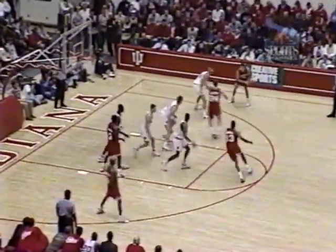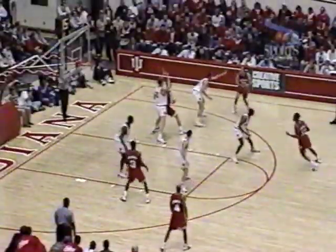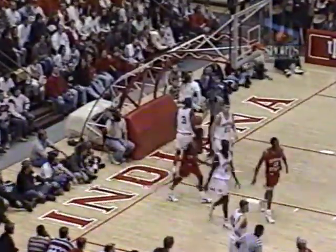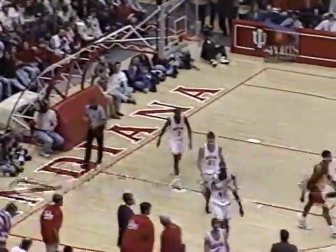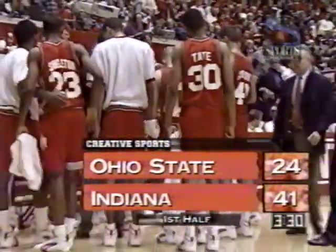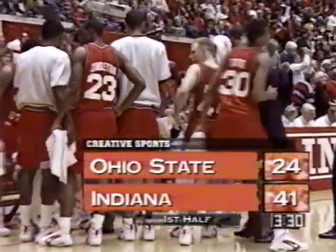He's having to guard a little man in Coleman. This is where you got to back off of him a little bit. Way outside, air ball. Tries to save it by Ohio State, but Indiana has possession and timeout. Indiana now by 17 points as we move to the 3:30 mark, first half. Hoosiers are hot on offense.